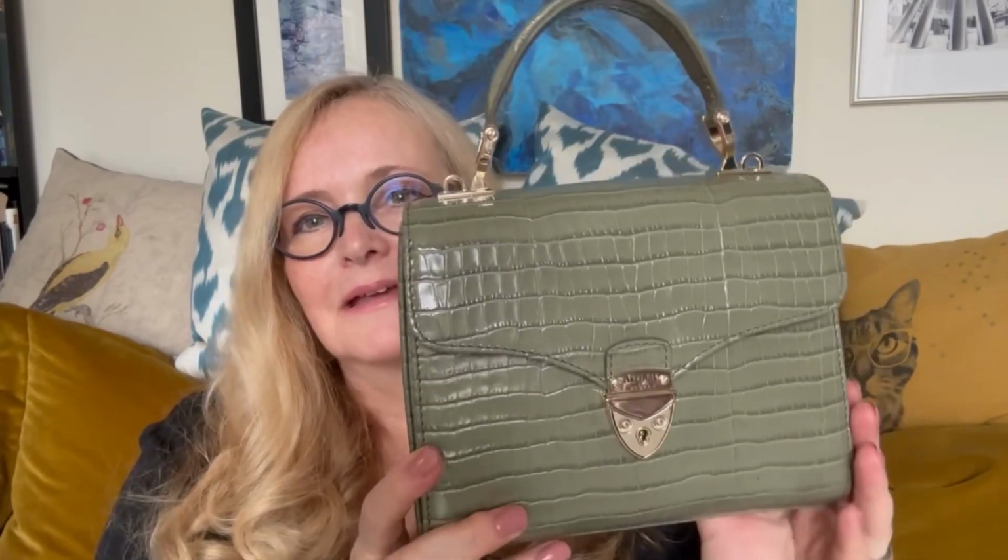And I did show this bag in my shopping vlog from Harrods recently, which is where I purchased this. And I did ask you guys whether you thought I should get the green or the burgundy. Some of you said the burgundy, some of you said the green. My husband voted green, so that's what I got. He's always very good at making me make a decision, and I like picking something that he will also enjoy when I wear it.